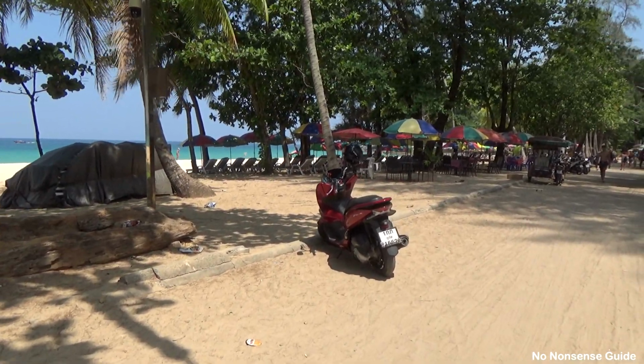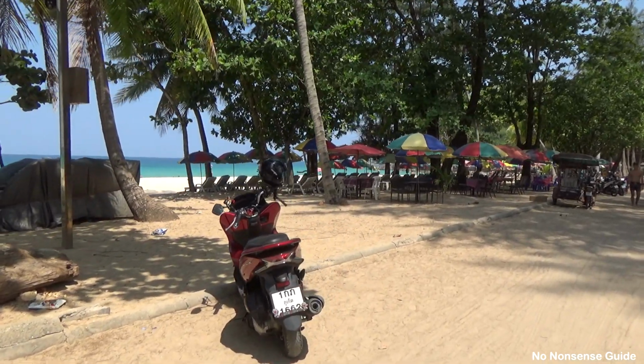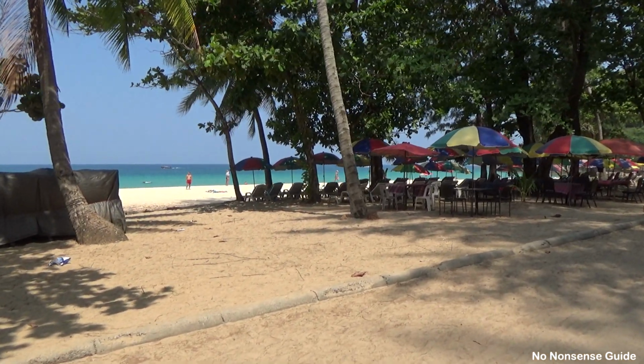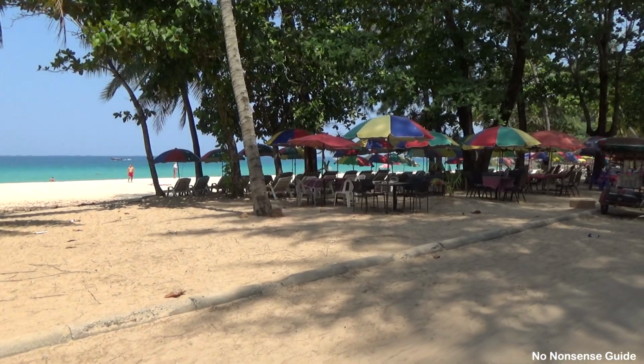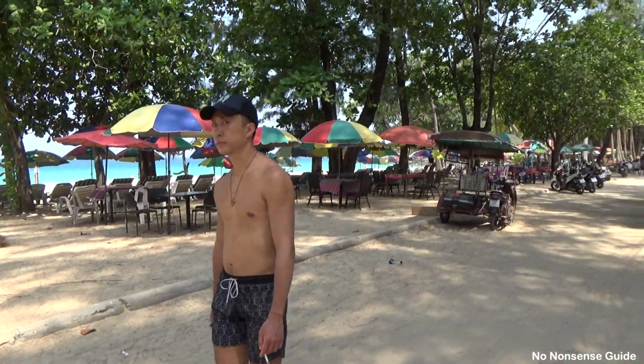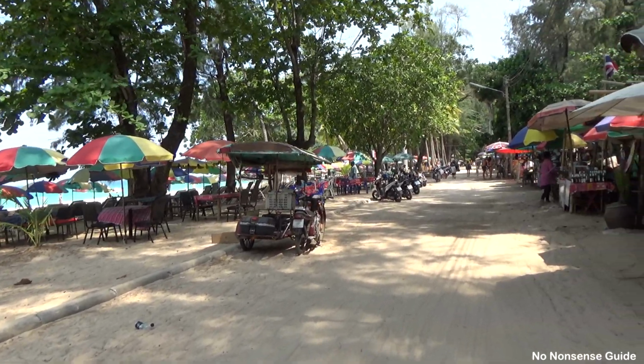Again, plenty of beach chairs if you require them. I'm guessing they're around 200 baht. This is sort of the average price for a set and brolly. Again, if you've stayed here and you know how much the cost of the beach chairs are, please do drop it in the comments. It does help people.